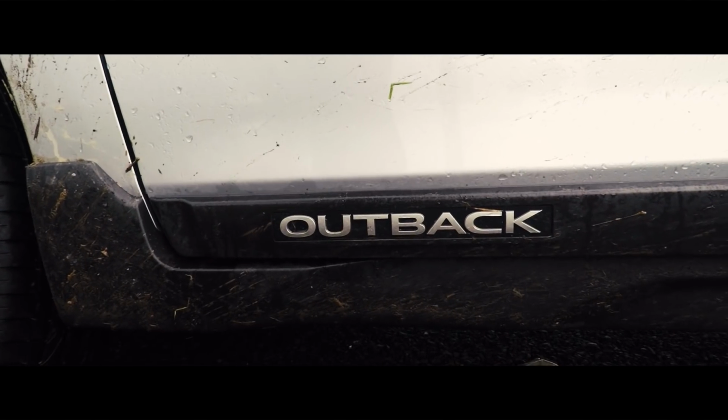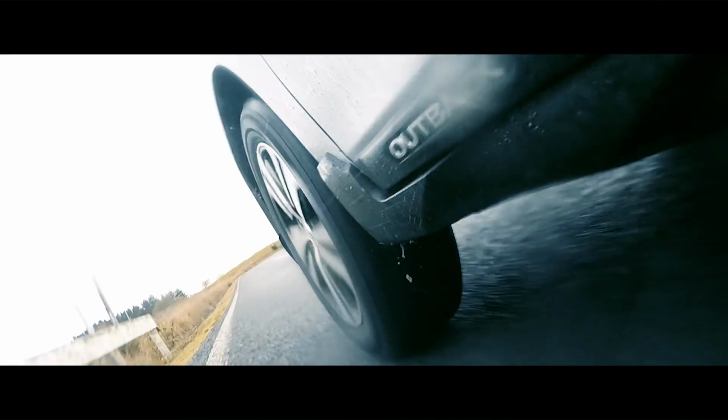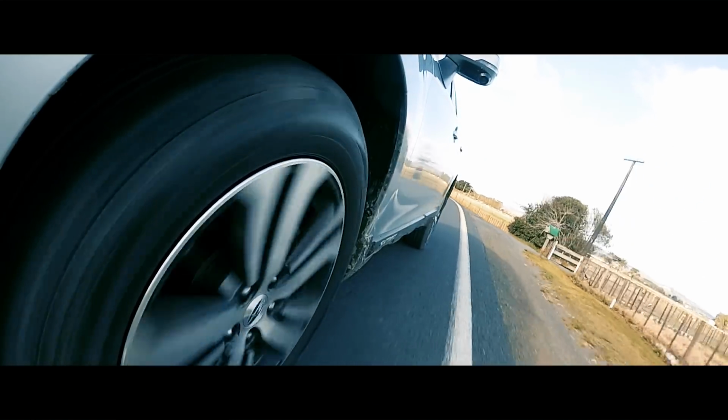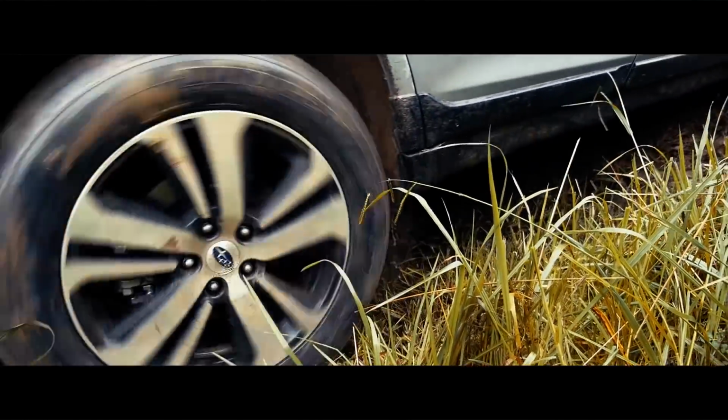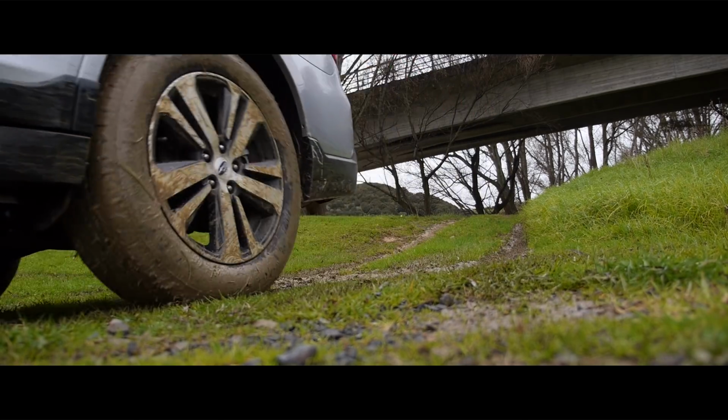I think I've finally worked out why the term SUV grates with me so much when it's applied to this vehicle. It's because this thing is far more sensible than an SUV. SUVs are not sensible. They're too big and bulky on the road. They're too naff off the road. But this car isn't like that. It's actually good on the road. It's actually good off the road. So in that respect, maybe it is an SUV. Maybe SUV in this instance stands for sensible utility vehicle, because I think the Outback is actually a very sensible car.